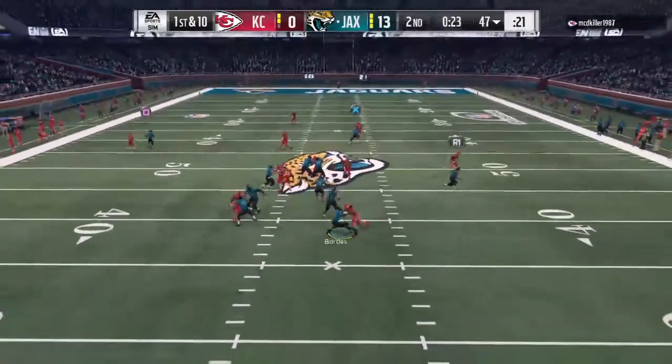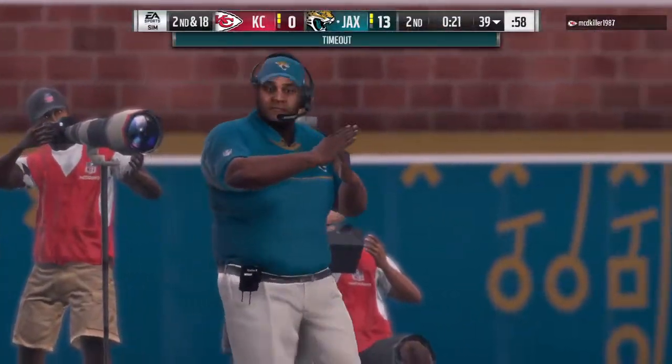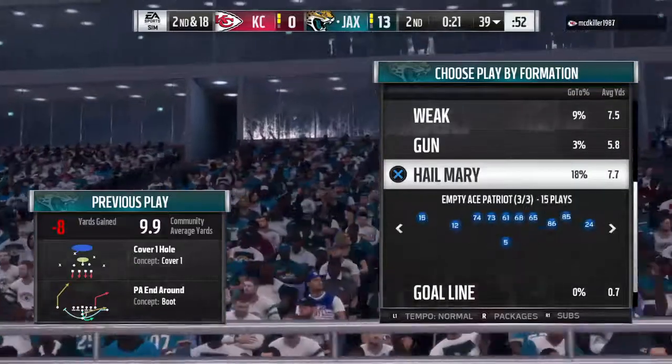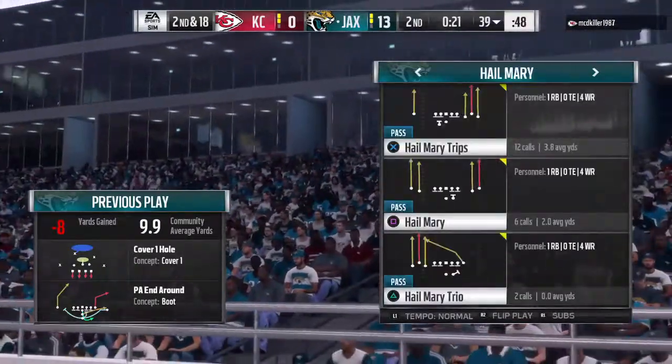Now a play fake here on first down. And no escaping this time as he'll go down. They got him for a sack. And before this second down play, we'll get a whistle, a signal, and a timeout, as the clock will stop with 21 seconds to go here in the first half.